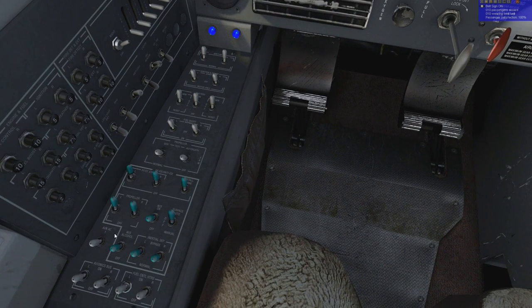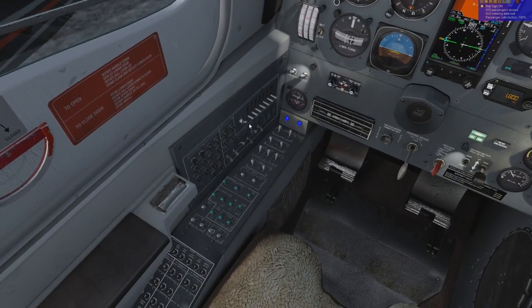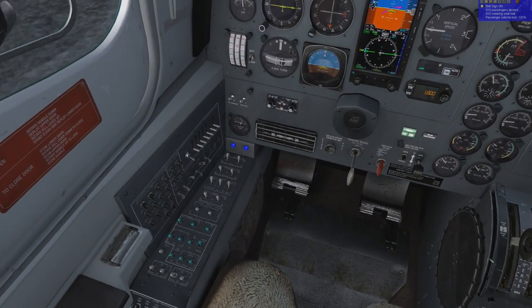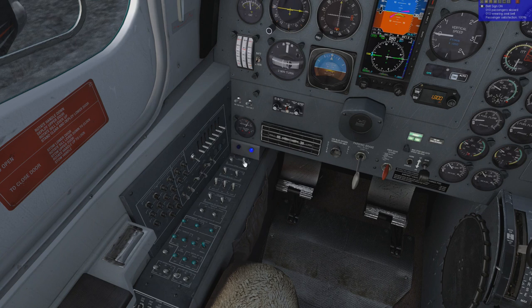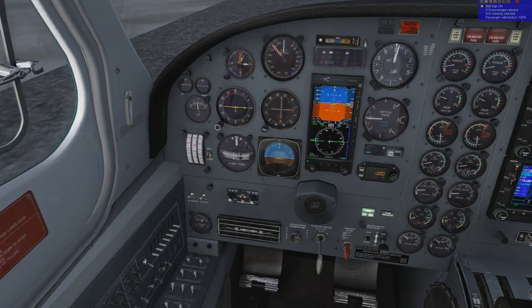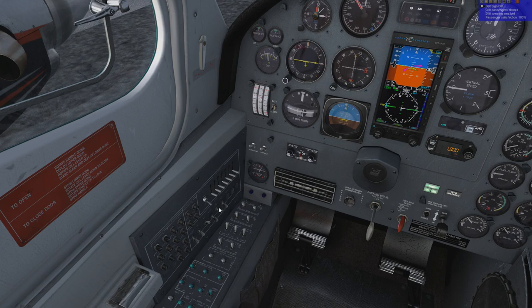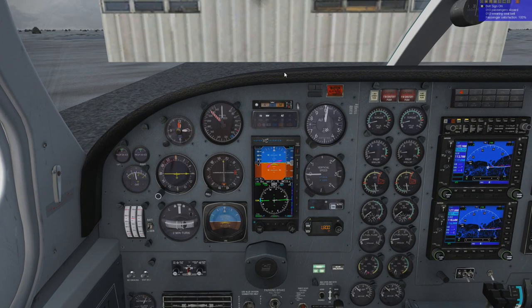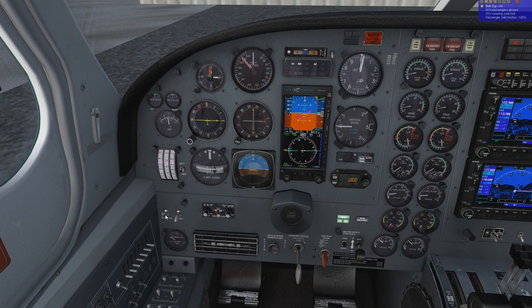Avionics Plus. Prop heat, surface heat, stall vane, pitot heat. The lights. Cut the fuel. All that off. Turn the overhead beacon and the nav off. Not sure why some of this still has power. Seatbelts off. Finally, 100% one.